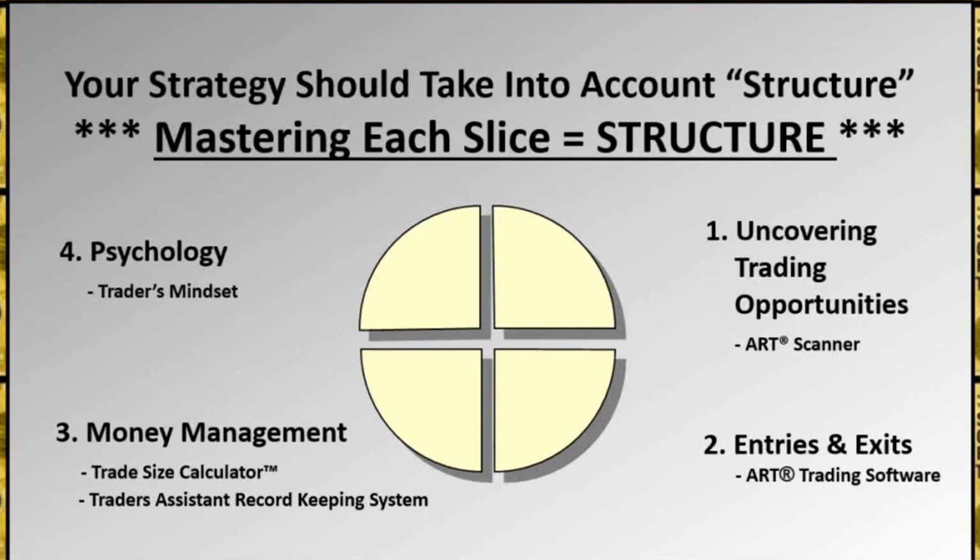I've developed something kind of fun. I put trading into a pizza pie, or an apple pie, if you like that better. I took 4 main components of trading, and there are more, but these are the 4 that I want to talk about today that you should focus on. You have to master each slice of this pie. You have to eat the whole pie. You can't eat just half. You have to eat the whole thing.